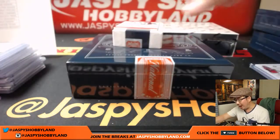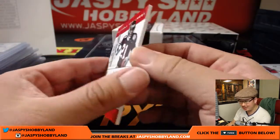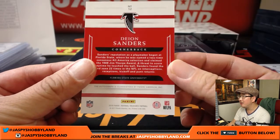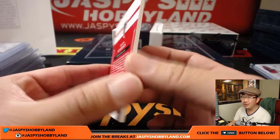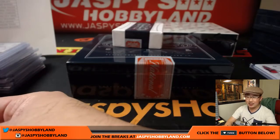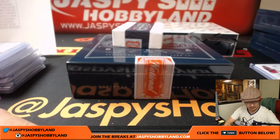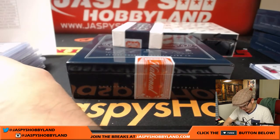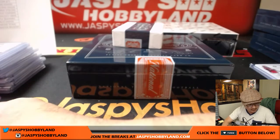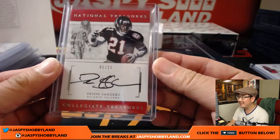And 1 out of 25, Neon Deion Sanders Falcons edition. That goes to Jonathan Wilson and the Last Spot Mojo. You can see him in his college gear right here, too. 1 out of 25. Last Spot Mojo, Jonathan Wilson. You're welcome, John. That's a nice hit. Especially Falcons edition. I feel like that's the proper edition, right?